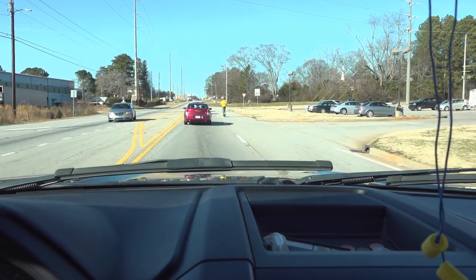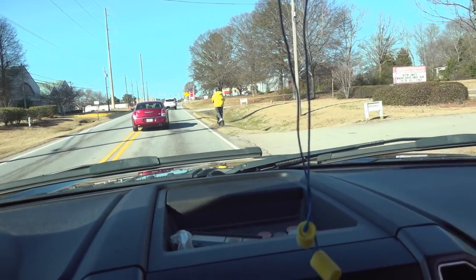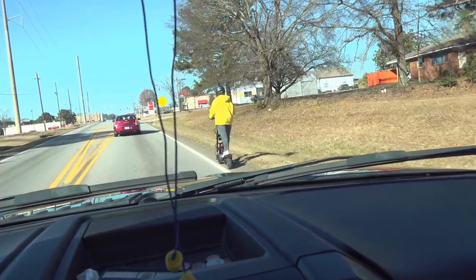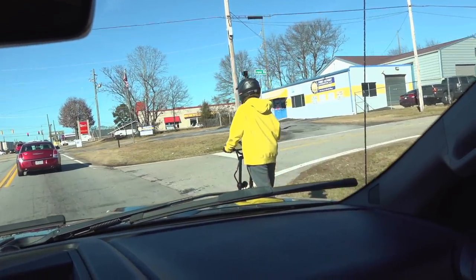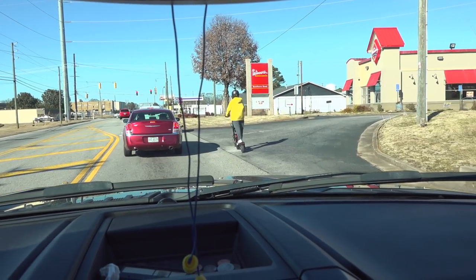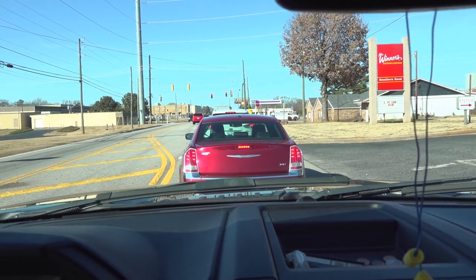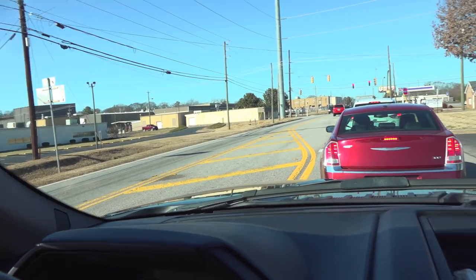Is it really? Yeah, right up there. That's how you do it. And go all the way to the front, just like a bicycle. Good job, Nate. Now he's getting it. Before he would park, if there were 10 cars, he would park behind all 10 of them. He'll make it home, I believe.